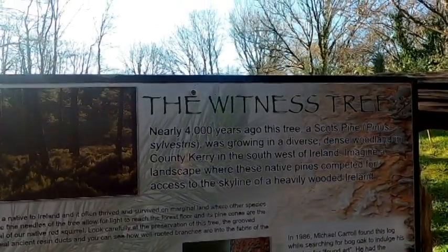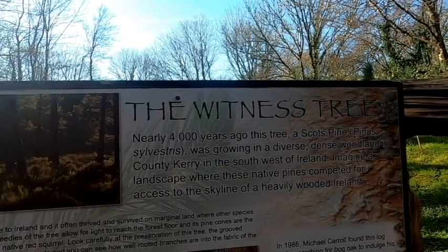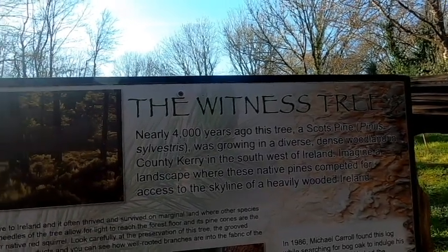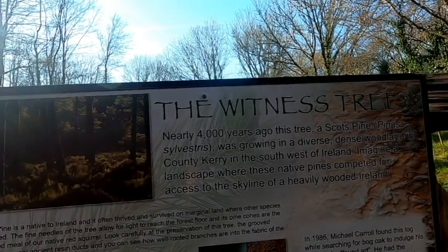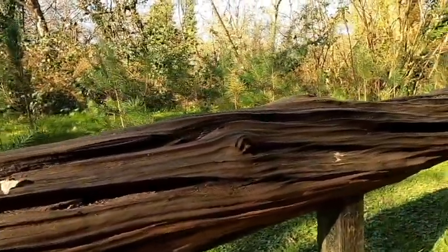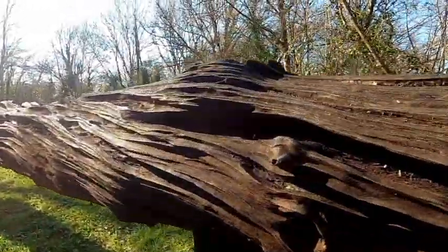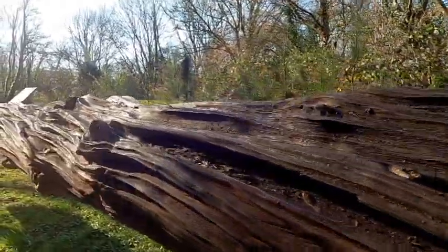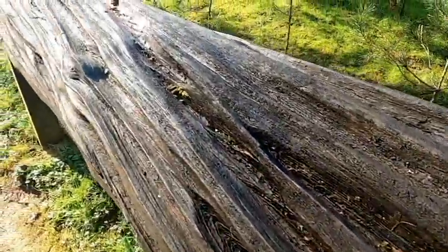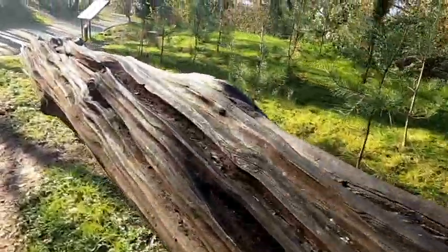Nearly 4,000 years ago, this tree, a Scots pine, was grown in a diverse, dense woodland in County Kerry in the southwest of Ireland. Imagine a landscape where these native pines competed for access to the skyline of a heavily wooded Ireland. In 1986, Michael Carroll found this log while searching for bog oak to indulge his passion for found art. He had the presence of mind to realise that what he had stumbled upon was the remains of a truly ancient tree. He sent a sample of the log to the United States, where radiocarbon dating revealed its astonishing age. His family very kindly donated this tree to us and helped in financing its installation here.